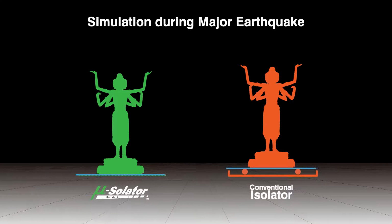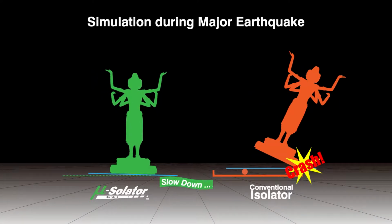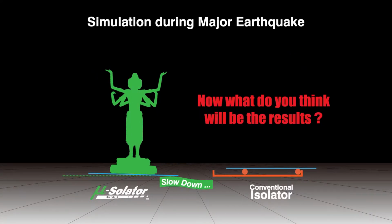Simulating a major earthquake, even if there is a spin-out, with little difference in the height of the plates, the object will slide to the floor and come to a complete standstill.